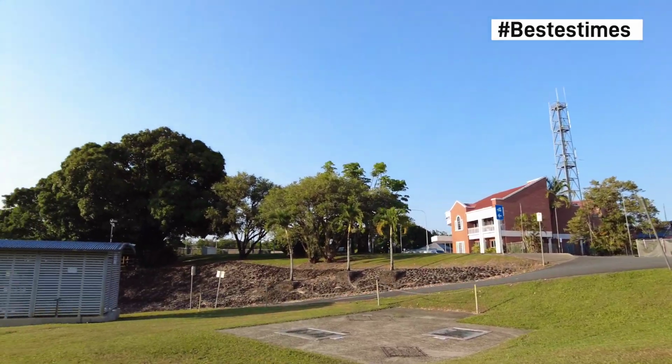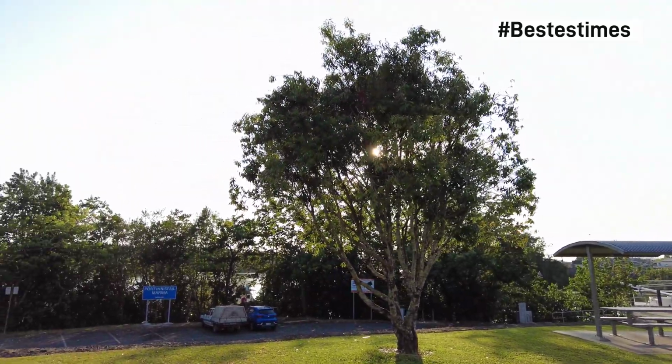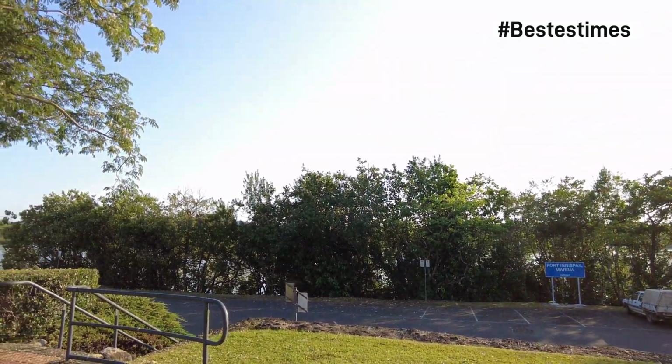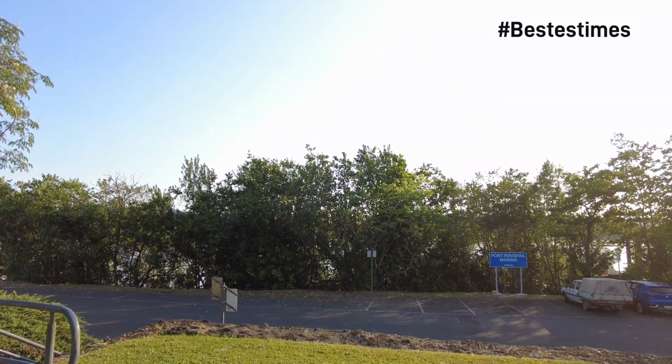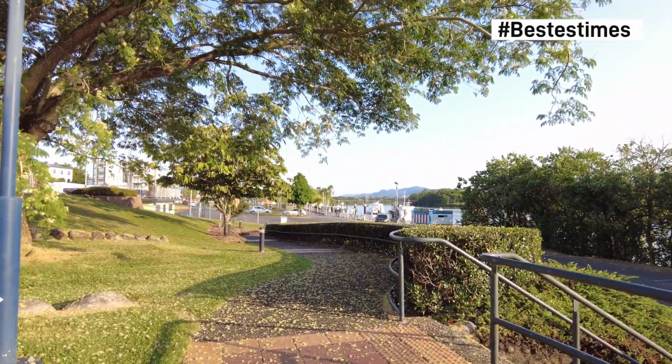So we've run down our battery a little bit, even though it's plugged in to charge the whole time. It's not putting in as much charge as it needs to compensate after a while. So Port Innisfail Marina, that's a fairly new sign. I only noticed that a couple of weeks ago. So we'll show along here.